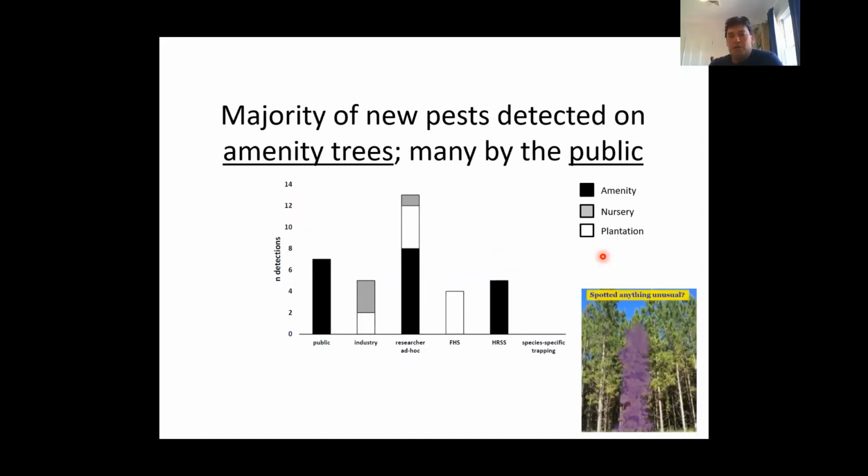And this is quite relevant for today's audience. This is some work we did looking at the detections of exotic pests over the last 20 or so years. A lot of them were detected on amenity trees, the black dots, the black bars here. Most of those amenity trees are in metropolitan areas, many of the areas where people will be going out doing surveys. Also importantly, a lot of these new detections were picked up by the public.